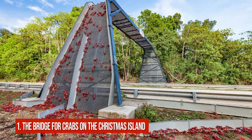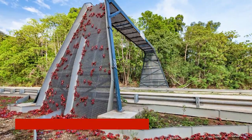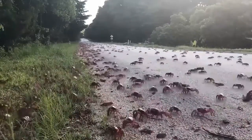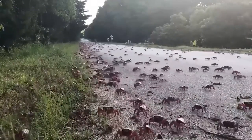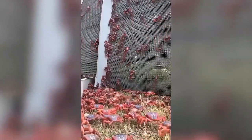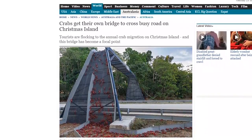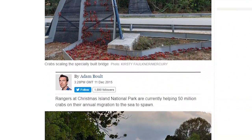1. The bridge for crabs on Christmas Island. Every year, more than 50 million crabs make their way to the oceans to breed across Christmas Island. After mating, the males go back inland, while the females spend 2 weeks at the beach, lay their eggs, and then also head back to the forests. During this period, crabs are everywhere.